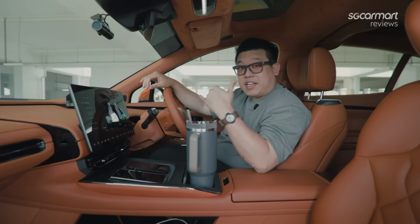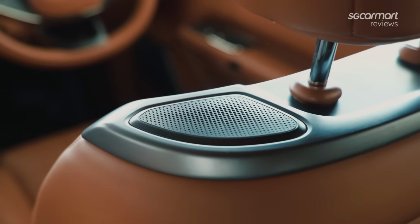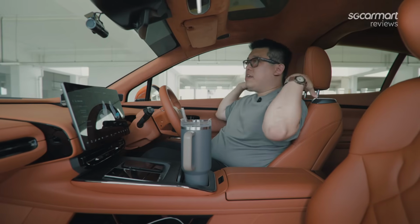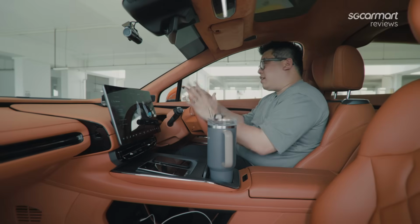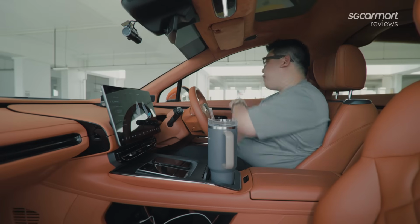And one more thing, if you're taking a call, it'll come through from the headrest speakers right here, so it's like a private conversation between you and the caller, and it's very nice to have it coming direct from here, very similar to the Xpeng G6. It's a very nice looking space, but does this car drive as well as it looks? Only one way to find out.